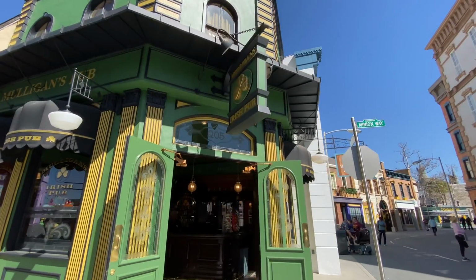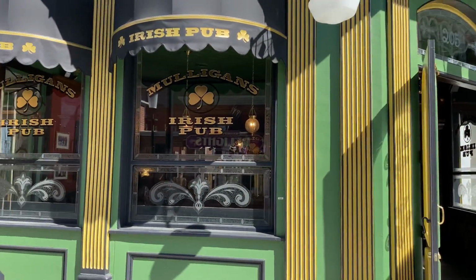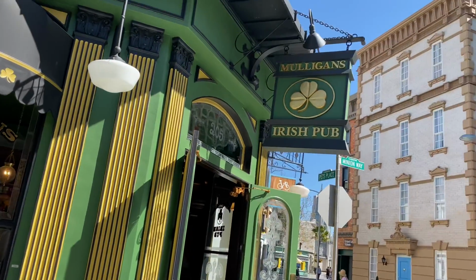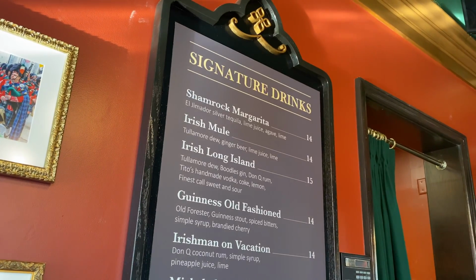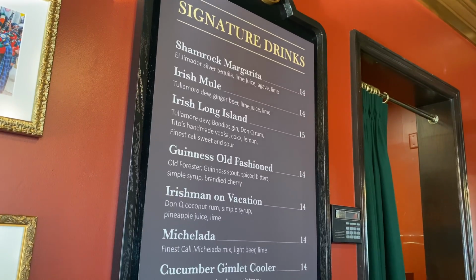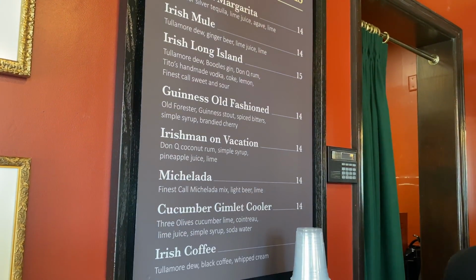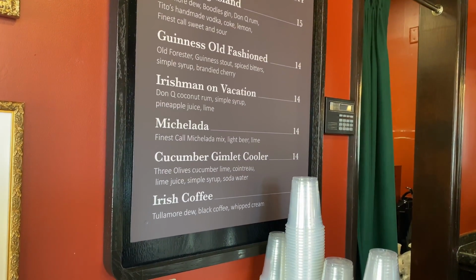Mulligan's Irish Pub is back open. If you want to grab a nice drink, especially when it's on a hot day, you can now do that. This was closed for a while there during its refurbishment, but it is back open and ready for business. And for those that are curious about the menu here in the pub, here's what they have ready to go for you. Ooh, the Irish Long Island looks pretty good. And remember, you don't get a discount on alcohol.